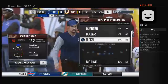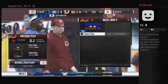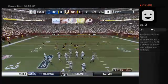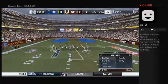Coaches really don't care from what position they get this, but run after the catch ability, rack ability, is often the difference between winning and losing and changing field position.